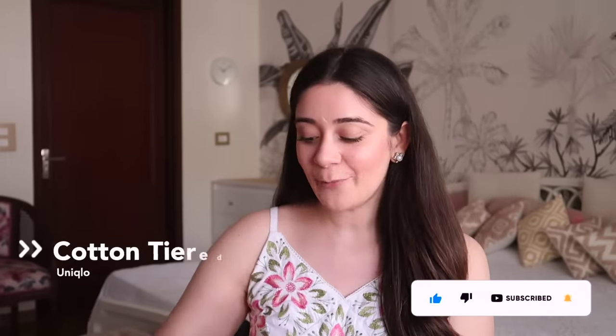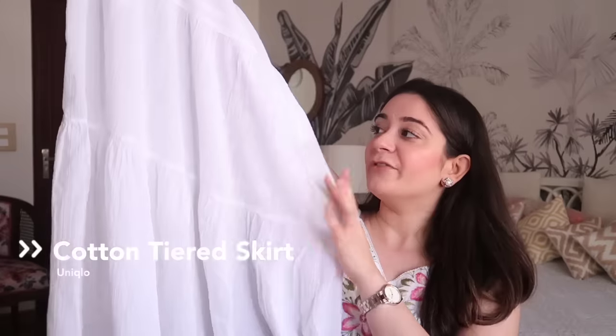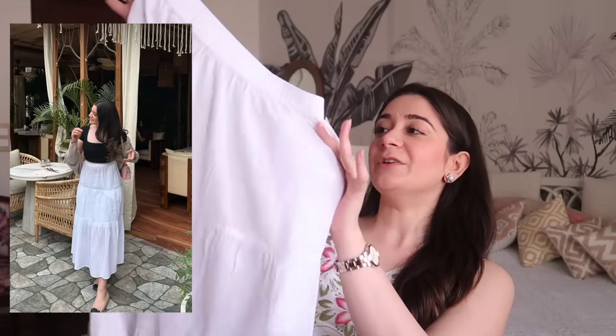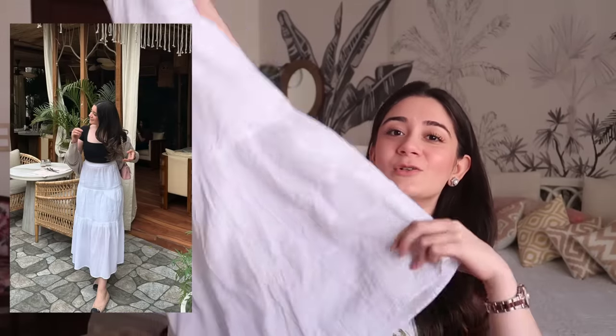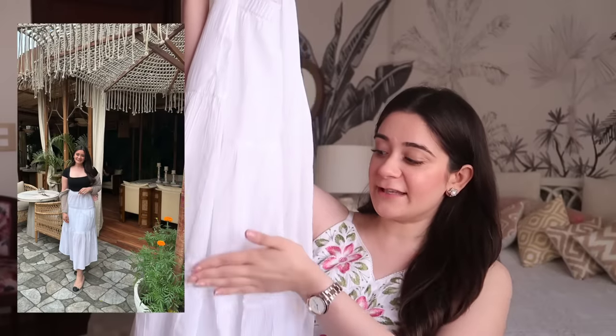Fingers crossed. However, I bought this beautiful white skirt for the summer season. I'm just showing you the summer wear. This is the epitome of cottage core. It is super long. It's super elegant. It has this lace trim detailing going on every time there's a new tier.